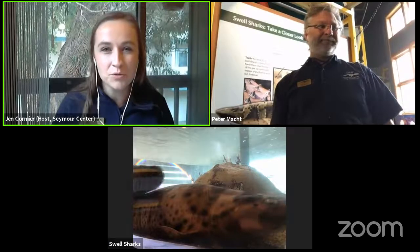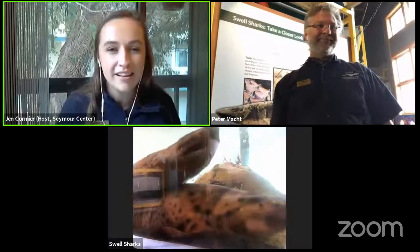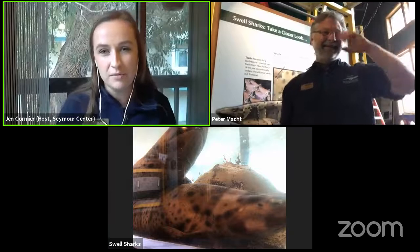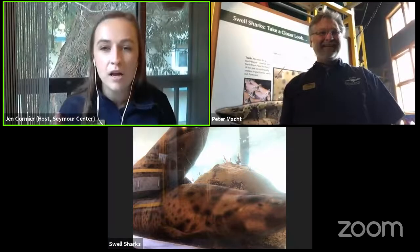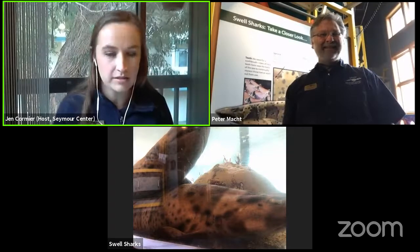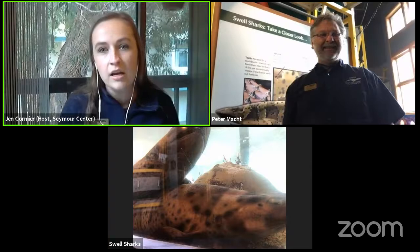Yeah, definitely. And so their coloration, even though it's brown, it's speckled and it's really, really beautiful. Sorry, they just came and sat right on top of one another. It's very funny. But their coloration is really beautiful to me, even though some people think brown is drab. But where do the swell sharks live out in the wild, and how does this brown coloration help them in their environment?